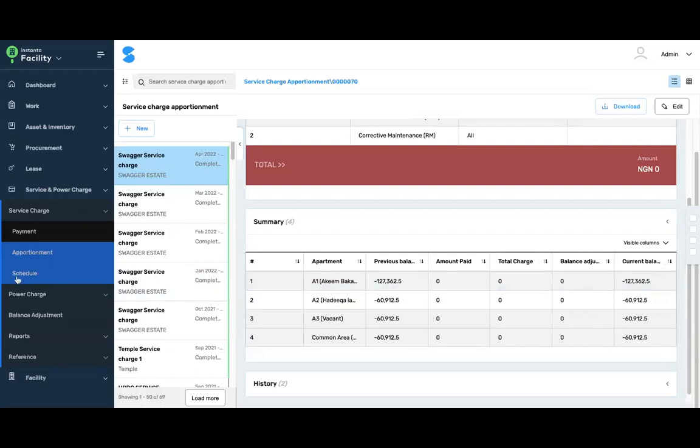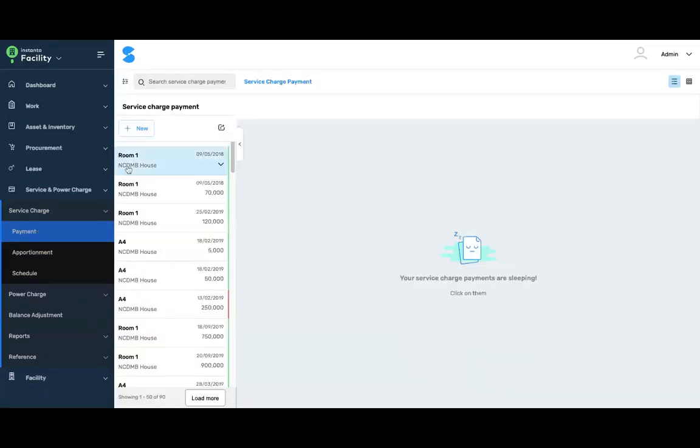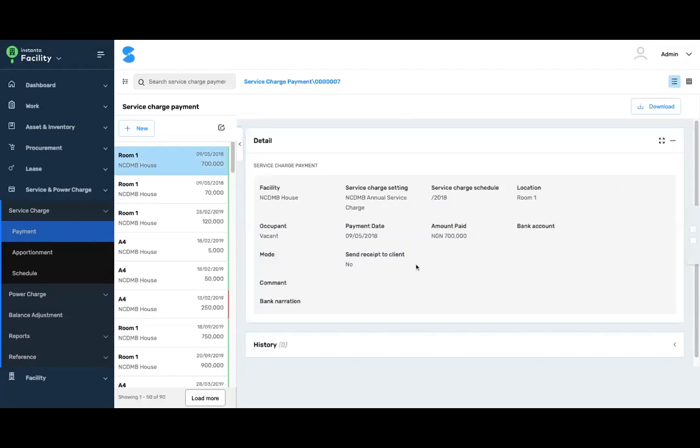That's for service charge. You can also use this to schedule payments and send to the occupants to make payment for a particular period of time. You can use this schedule card to do that. And once they make payment, you can also use this payment card to enter those payments and also send them receipts for what you paid for. I will show you this.